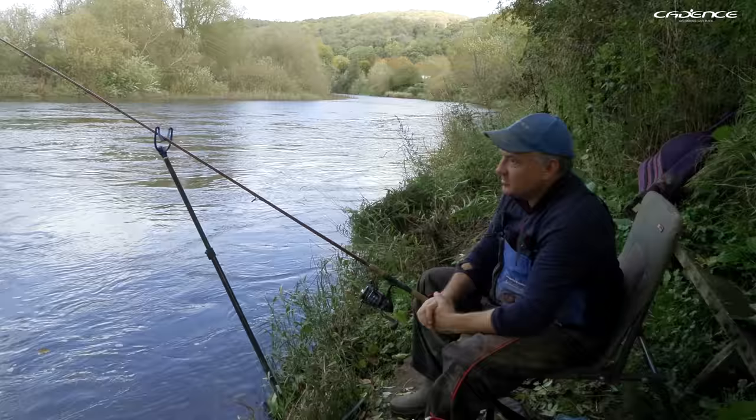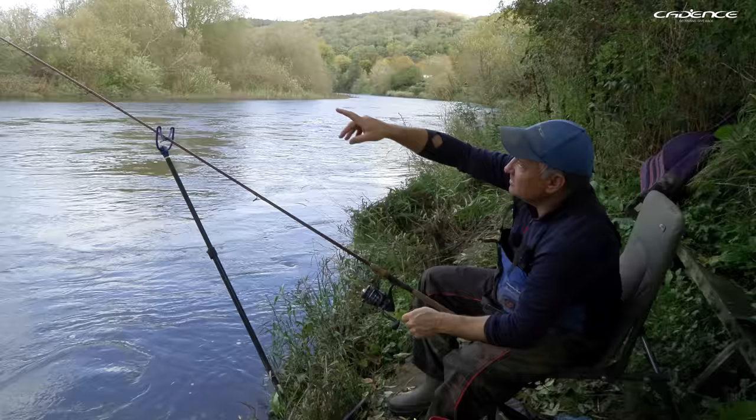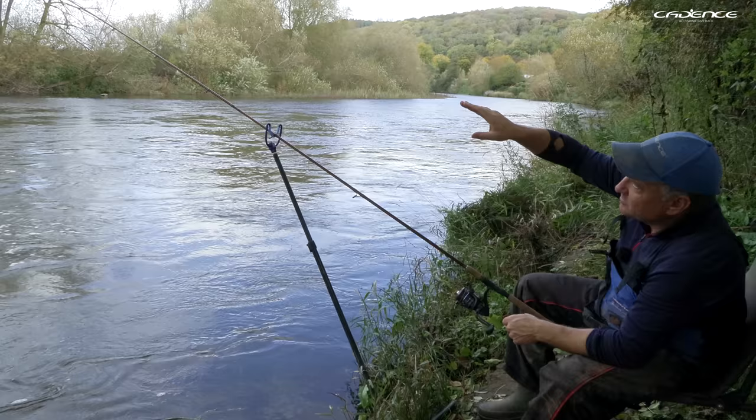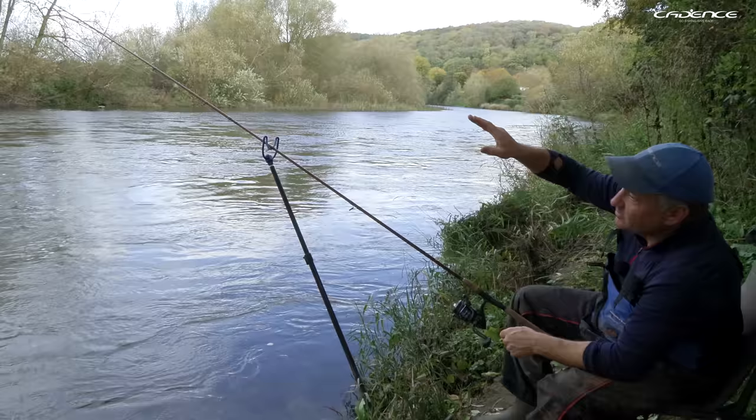I don't know if Chappie can see, but the tip is set perfectly in the flow. So that stiffer tip now is just bending nicely into the flow. You can see there's knocks where perhaps some weed or the flow of the water is just catching it, but that tip's working well. It's not bending over too much.